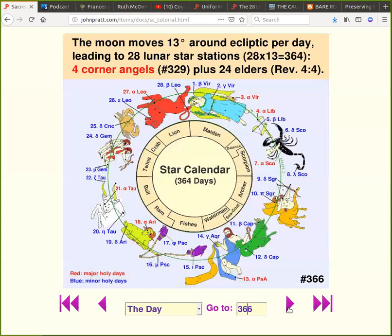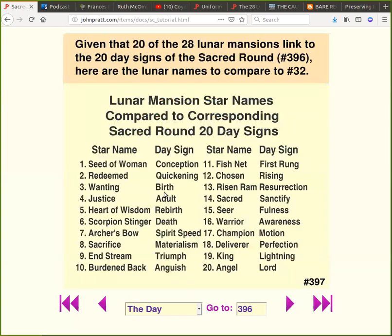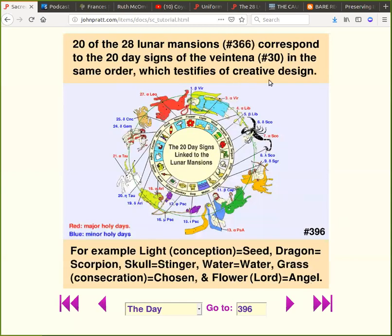Okay, now we jump all the way up to 396 from 366. Wait a minute, I'm at 396. Here was the big discovery, which came quite a bit later. That's 30 slides later, and these slides were being made real time, so it's like 30 days later. This was discovered. That's why I'm jumping around. These slides are in the order of discovery, rather than a carefully organized presentation, which I'm trying to do now.